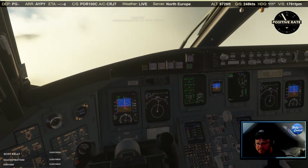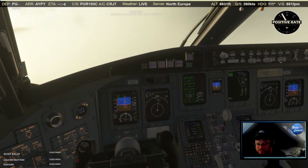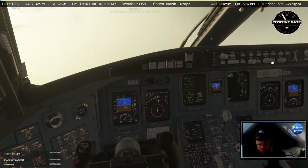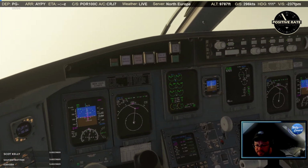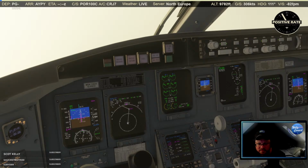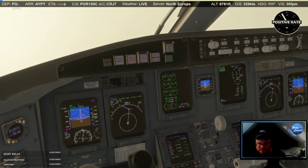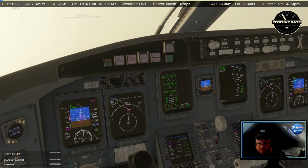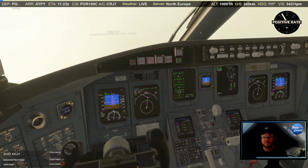And our altitude will go up to 21,000. Flaps up. I'll get rid of that. Do you have 21,000 selected there? I think so. Get our speed indication back on again. That's why we're way over accelerating. 290, I think, is what we're at. Here we go.